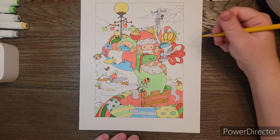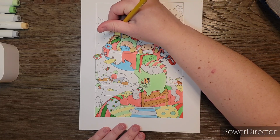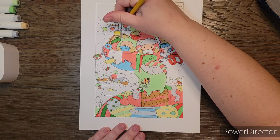Favorite winter decor? I like to decorate with snowmen and snowflakes. We like snowflakes at this house. So on my Christmas tree, I actually have snowflakes and gnomes.